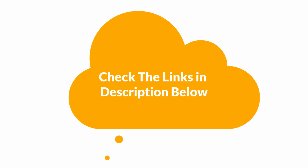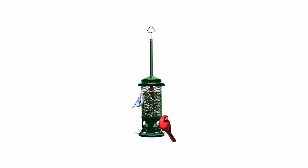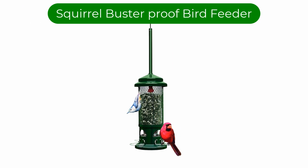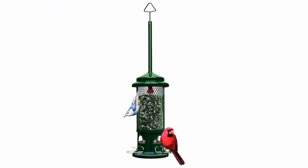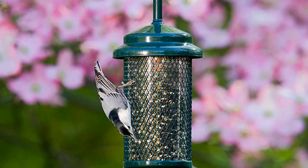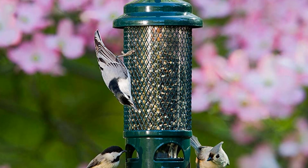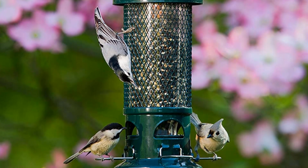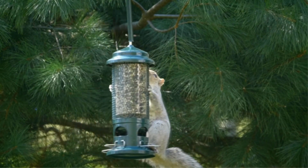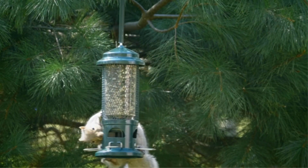So, let's get started. Number 1. Our top pick is Squirrel Buster Standard Squirrel-proof Bird Feeder. The Squirrel Buster Standard Squirrel-proof Bird Feeder is the perfect way to protect your bird's food from pesky squirrels. The patented squirrel-proof design works without the use of any chemicals or electricity, so your birds can enjoy their food without the worry of squirrels getting to it.